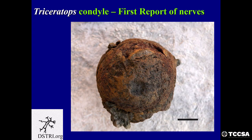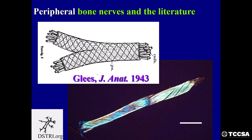Okay, we went to Montana, we dug in the place we had been digging, the famous Hell Creek area, and we found a condyle. This is that softball-shaped bone at the base of the skull, which lets the triceratops do this with the skull, right? It's a softball-shaped bone. Well, we dissolved this, and we found nerves in it. But again, we wanted to compare what we found to chickens and to what the literature says. So we looked in the literature. There was this drawing from 1943, which showed the crosshatch pattern in nerves.